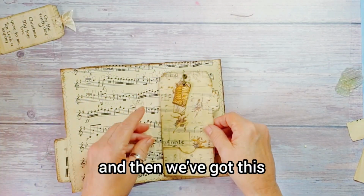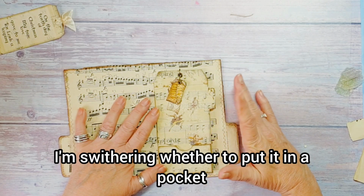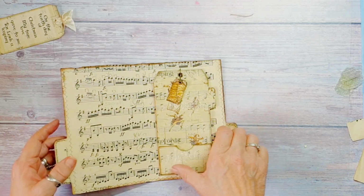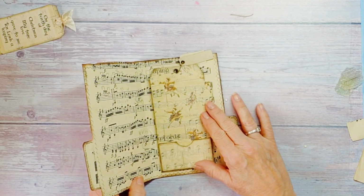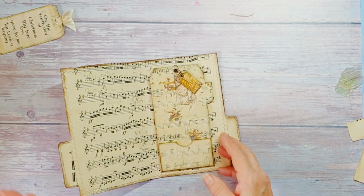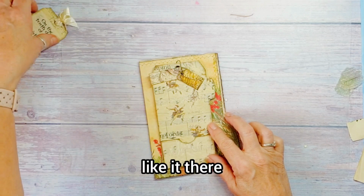And then we've got this, which I'm swithering whether to put in a pocket on the inside or the outside. Quite like it there.